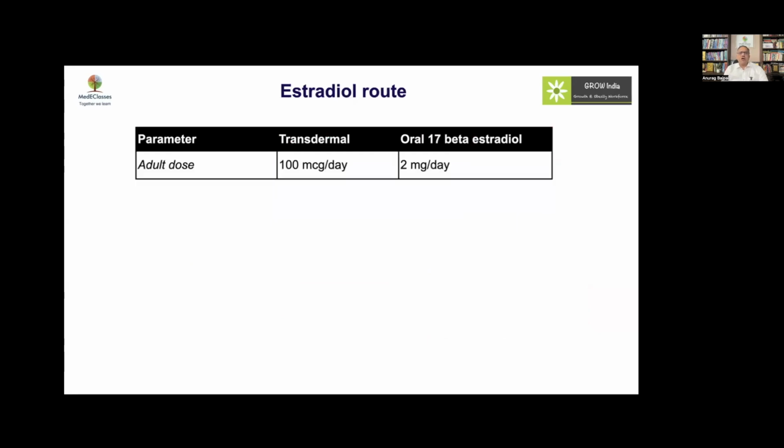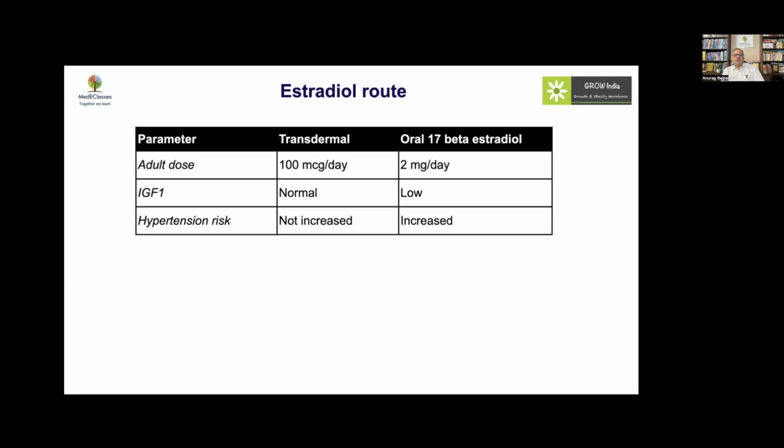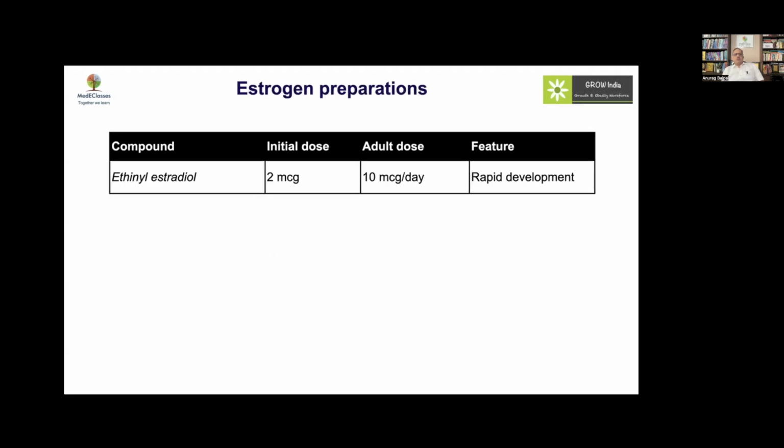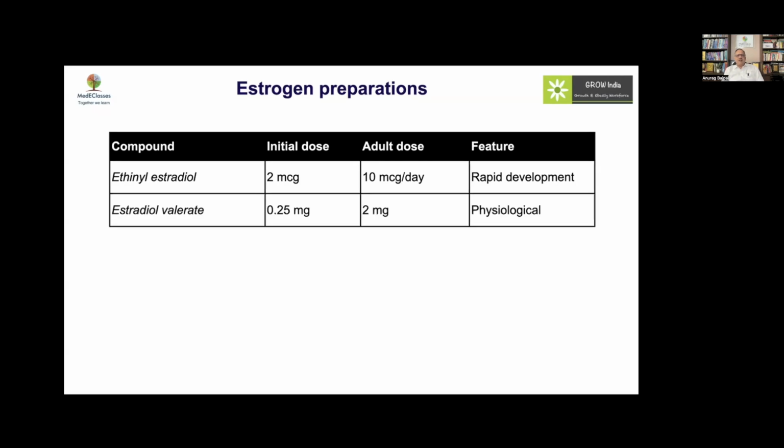So we have an option of transdermal versus oral. Most commonly we use 17 beta estradiol. The dose is 2 milligram per day. We have to start from a very, very low dose. The effect on IGF-1 is of course more with 17 beta, along with hypertension and thrombosis risk, as we have discussed in that perspective. The estrogen preparation which was earlier used was ethinyl estradiol. The adult dose typically is around 10 to 20 microgram per day, and typically we should start from around 10% dose. But this is a very strong preparation. We should better avoid ethinyl estradiol.